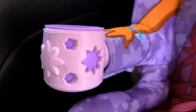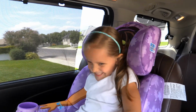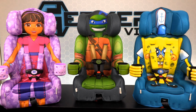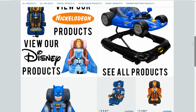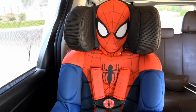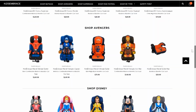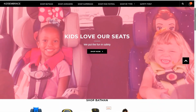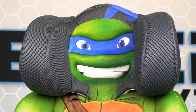These Nickelodeon car seats are perfect for anyone who loves these cartoon characters. And if you're a parent looking for a quality-built, awesome-looking, safe car seat that your child will love, then get the Nickelodeon car seats from KidsEmbrace. They make a great present for any Nickelodeon fan. KidsEmbrace also has other licensed character car seats from DC, Marvel, Disney, Paw Patrol, Nickelodeon, and more. And don't forget about all the other great products that KidsEmbrace offers. KidsEmbrace, making safety fun, and they're great at it.